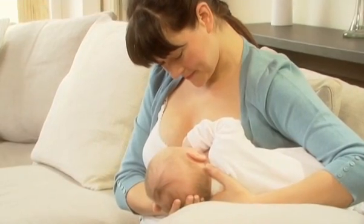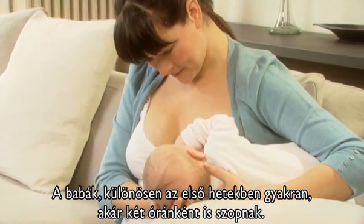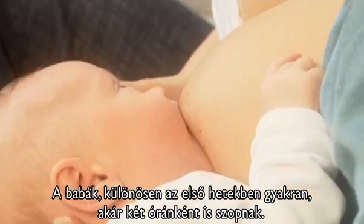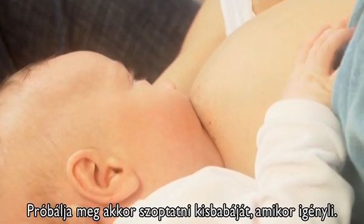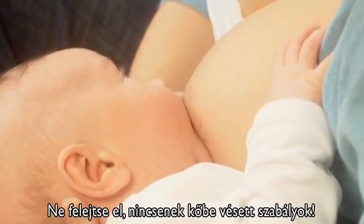How often you breastfeed depends entirely on your baby. On average, each baby, especially in the first few weeks, will feed every 2 to 4 hours. Try feeding on demand. But remember, there are no hard and fast rules.